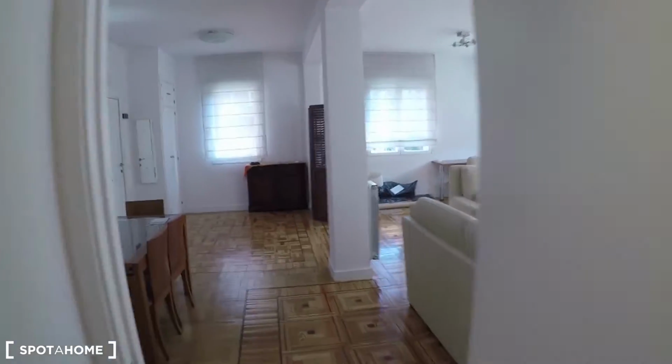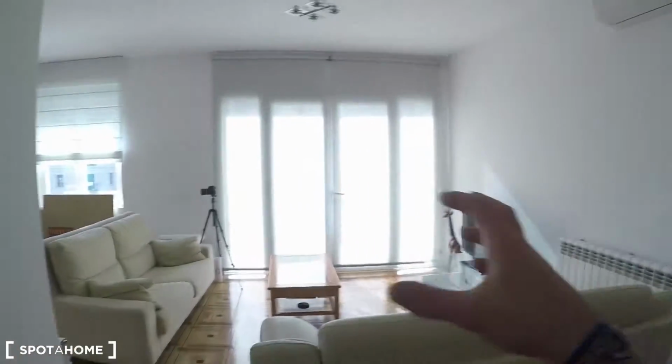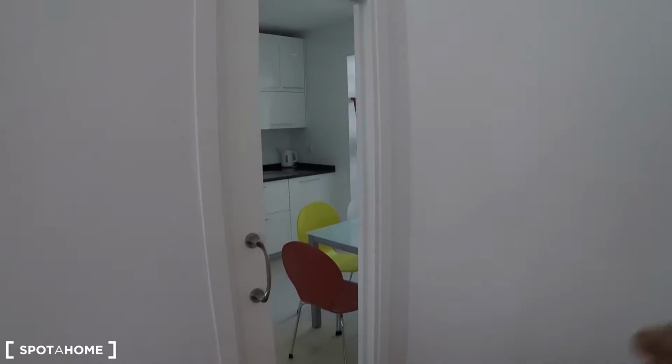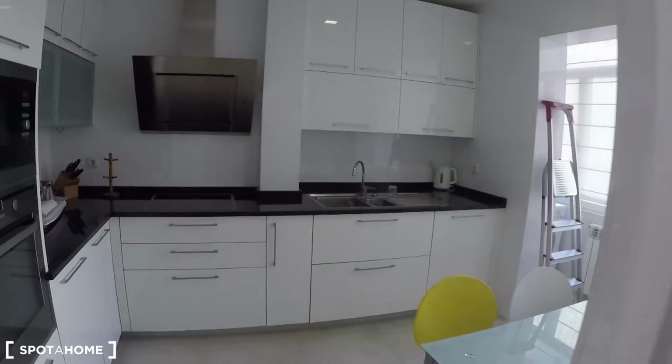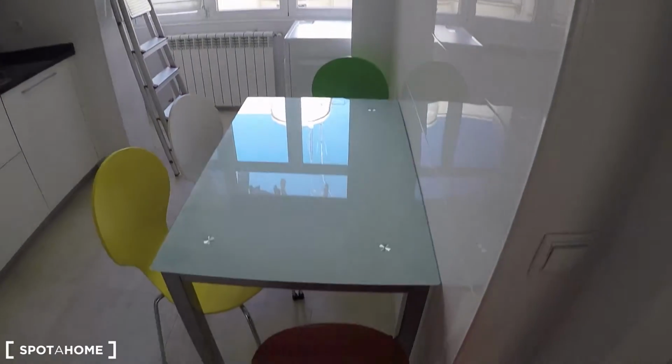Okay, let's go back to the beginning so I can show you every detail of the house. We are back at the entrance. I will leave the living room for the end of the video. I'm gonna show you first this fully equipped kitchen that comes with everything that you may need to cook. You have your dining table, but remember you have another dining table here in the living room.